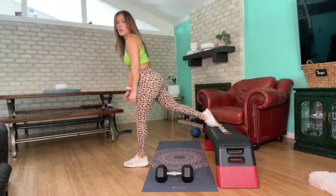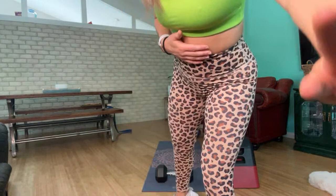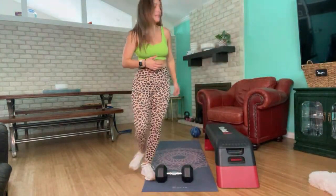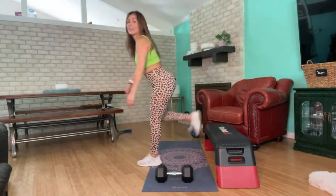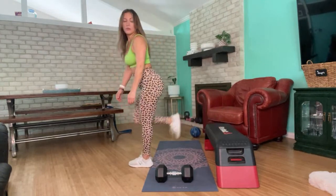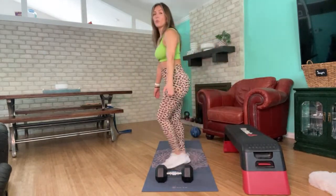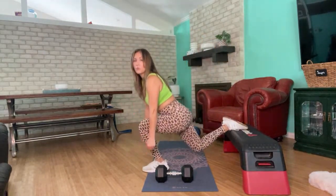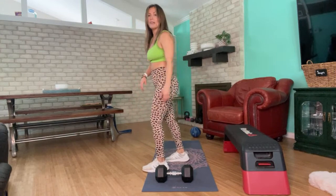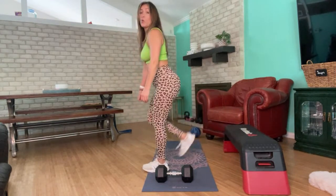Drive up from our heel, making sure we don't lock out that leg. We're gonna do 10, yeah? So, 10 with the weight. Let me move this back. So 10 with the weight in our hand. Then we're gonna drop the weight, excuse me. And then we're gonna go do 10 more without weights.